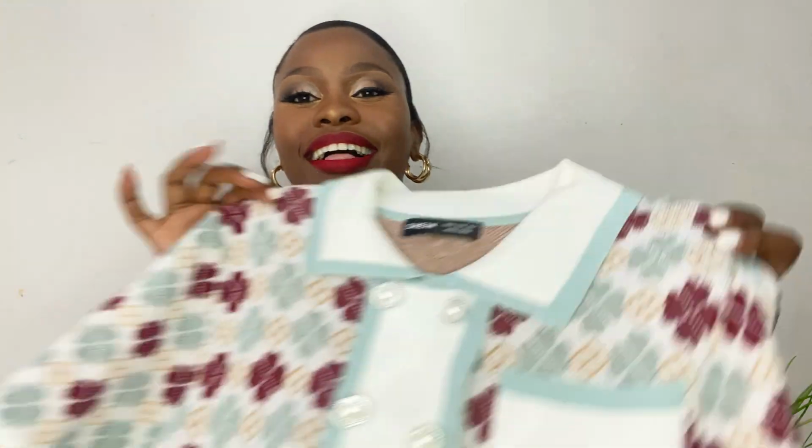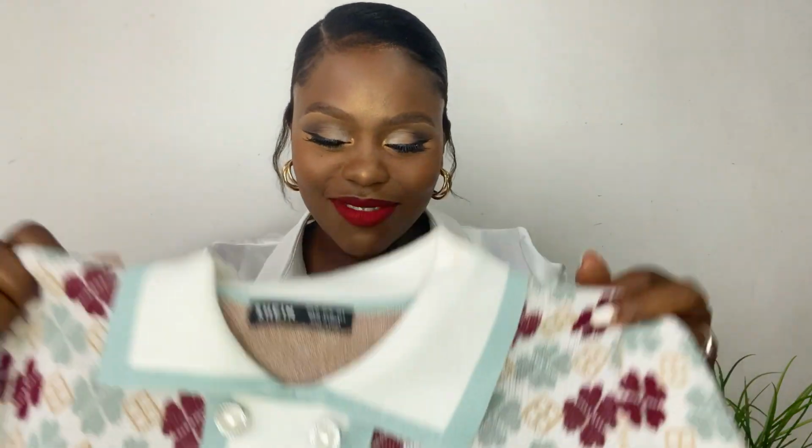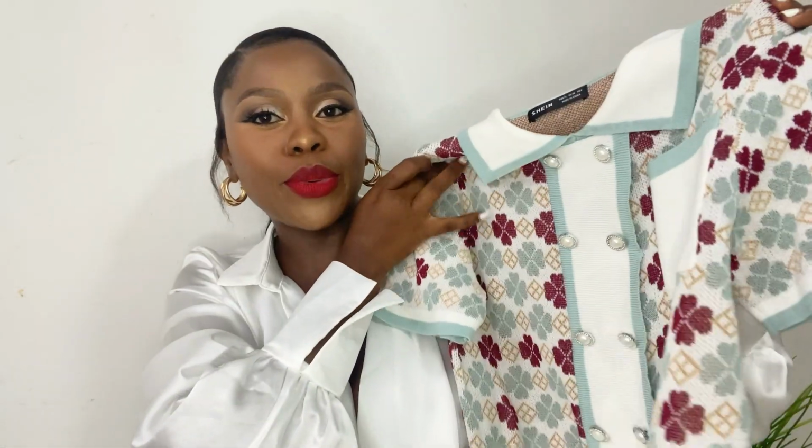That is outfit number one, done and dusted. Looking into outfit number two, this one right here. The reason I'm laughing about this, it is a crop polo style knit top, which is printed, and you will get the full description from Shein about it. I got it in the size US 6, UK 38, size medium. I'm a size 34, so I always go for medium on the Shein page.